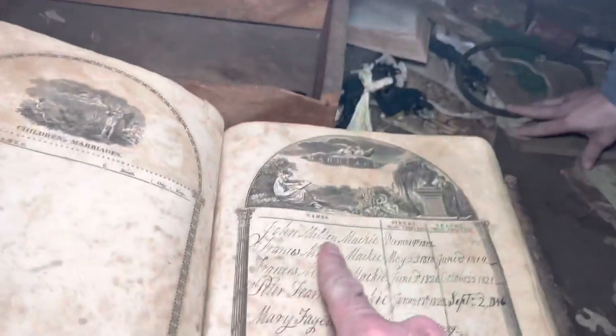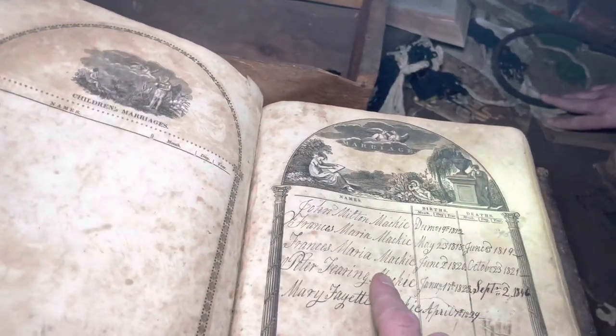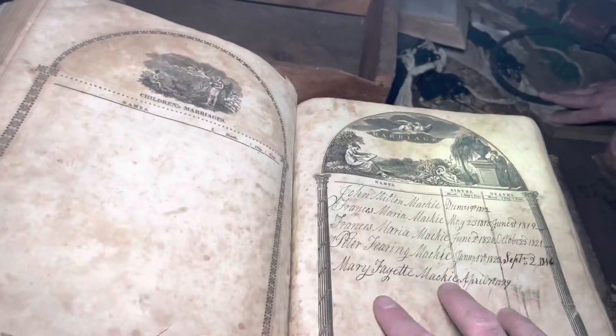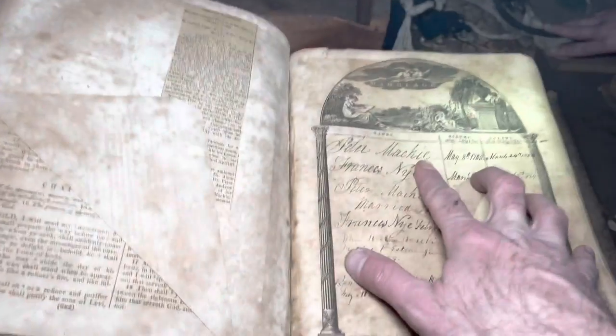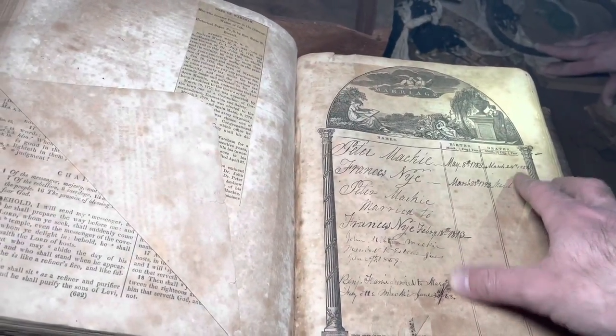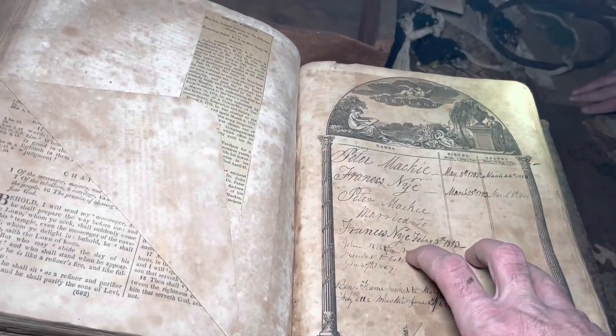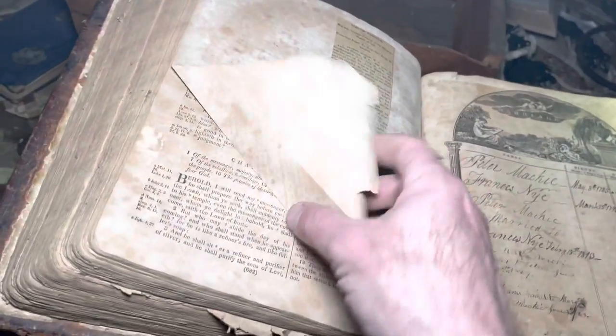It's a family Bible. John Milton Mackey, 1813. So like when people would die or get married and stuff, they'd jot it down in their Bible. Look right here. Mackey was their last name, 1785 to 1858. This Bible is from the 1700s. I mean, pilgrims, possibly.